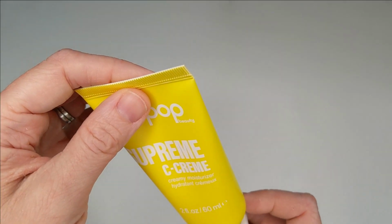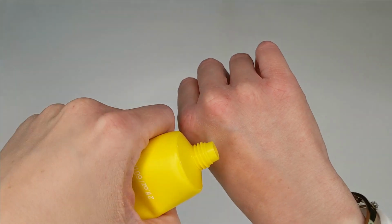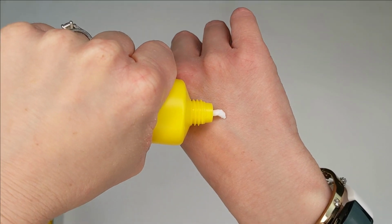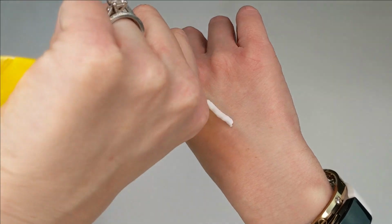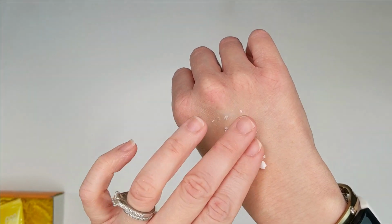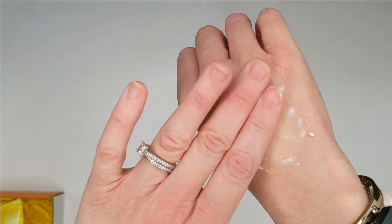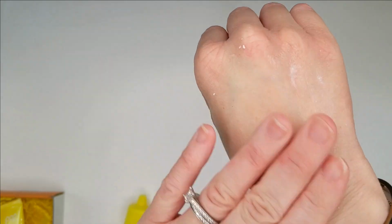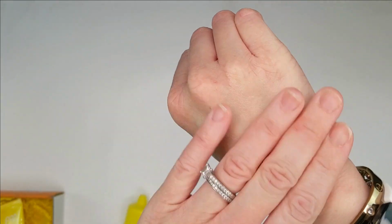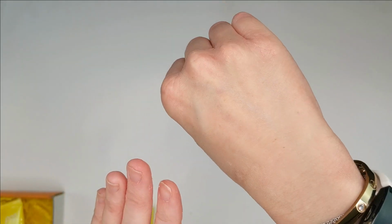But let's go ahead and open this up and try it out. I'm going to put it over here on this hand. Oh my gosh, I can't even squeeze it out of the tube. It's really, really thick. There we go. Okay, so a ceramide cream is definitely a good thing if you have really dry skin. Dr. Jart makes an amazing one, the ceramide cream. I usually get that one every winter. I haven't gotten it yet, so we'll see if maybe this one could be a good substitute.